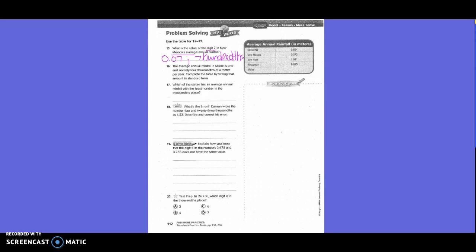Number 16, the average annual rainfall in Maine is 1 and 74 thousandths of a meter per year. Complete the table by writing that amount in standard form. So we underlined Maine and then also 1 and 74 thousandths. Then we said it was 1 and, so that means 1 decimal, and then we had 74 thousandths. So 74 had to take up 3 places. So since 74 doesn't take up 3 places, we put a 0 to hold our spot and then wrote 74.